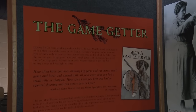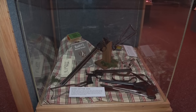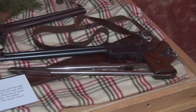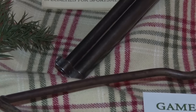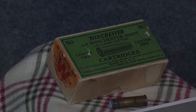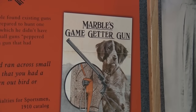Another product that the Marble Arms Company produced was the Game Getter gun. Through Webster Marble's personal experience in the woods, he realized that in one instance you could hunt small game, in another instance you'd want to hunt larger game. Instead of carrying two weapons, he invented the Game Getter, where the top barrel is a .22 caliber, the bottom barrel is a .44 caliber, where you could also have a .410 shotgun shell put into the bottom barrel. And it folded up, you could wear it in a holster, another very efficient, effective invention from Marble.